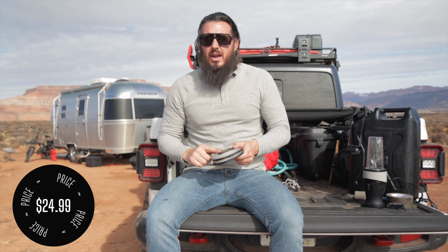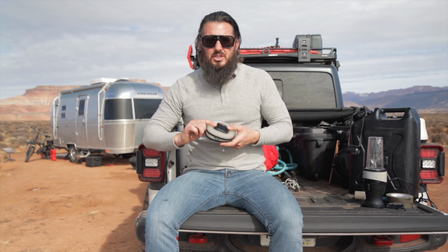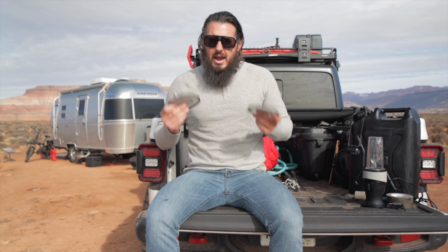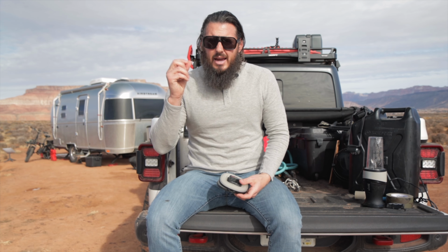I bought these at REI. It's the same price on Amazon. You can get a 1995 version, and it doesn't have the different colors. It doesn't have blue, red, all that. It just has the 3 amber modes. It also has an amber mode for candlelight twinkle.